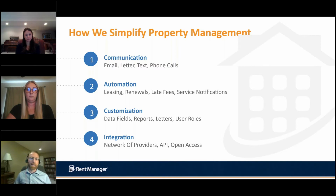So just real quickly, I think those are 4 things that anyone should want out of their property management software. And I'll explain a little bit of how we do that at Rent Manager. So with communication, all the data is in one place. Whether you're composing letters or emails, even text messages and phone calls, all the data is there and you can access it and pull it together to make that communication really quick. And then it all gets recorded back into the same database, so you can always go back and review it from time to time.